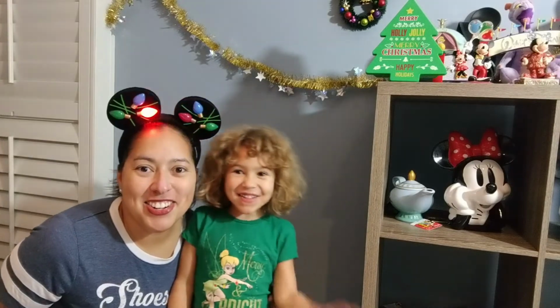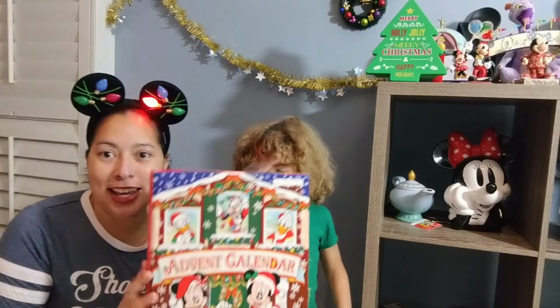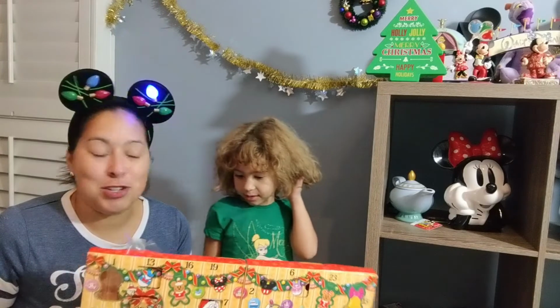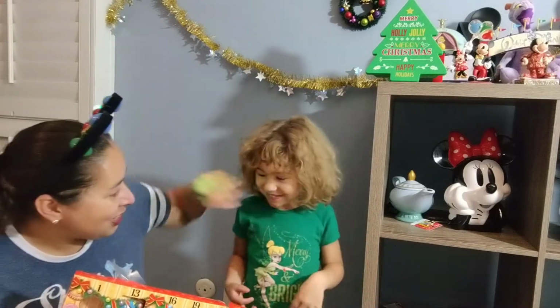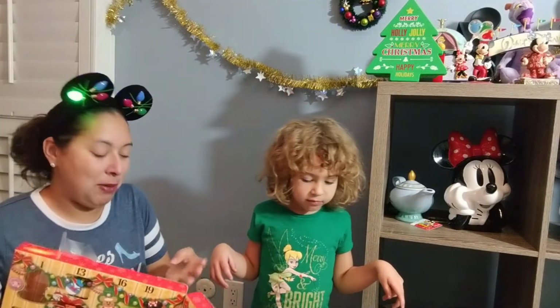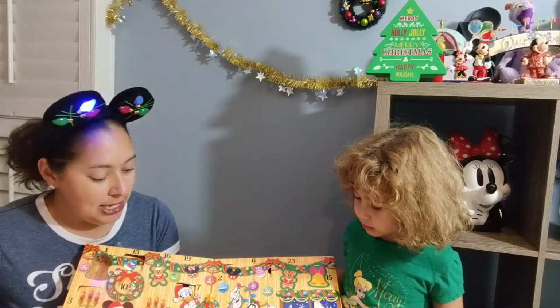Hi, everyone. So we're going to continue with our Advent calendar, and here is a close-up of it again. This is our Tokyo Treats calendar where we are counting down the days, and every day is a treat from Tokyo Disney! Oh my gosh, you have food on your chin. That's okay. I just noticed that. Yeah, next time we'll clean that before we film.